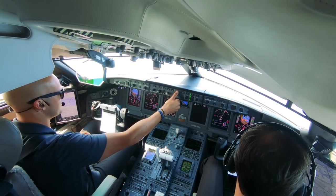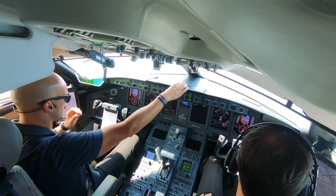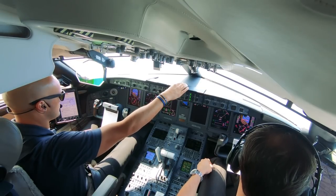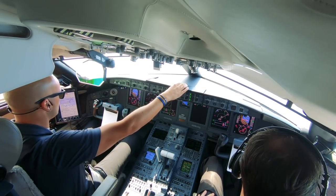Yep, here we are. All right, gear's up, flaps and slats are zero, bleeds are all off. Proceed direct to Shawnee, cross Shawnee at 2,000, cleared ILS runway 24 approach. Checked. Another day at the office. Yeah, right.